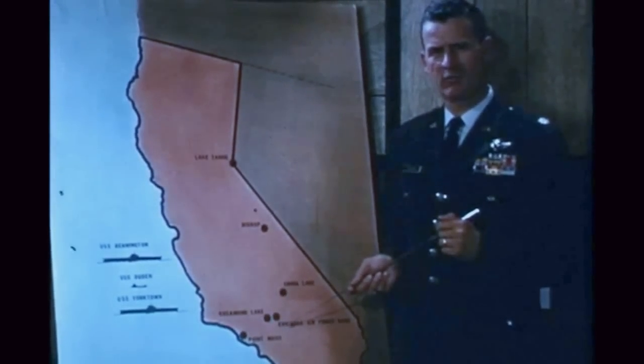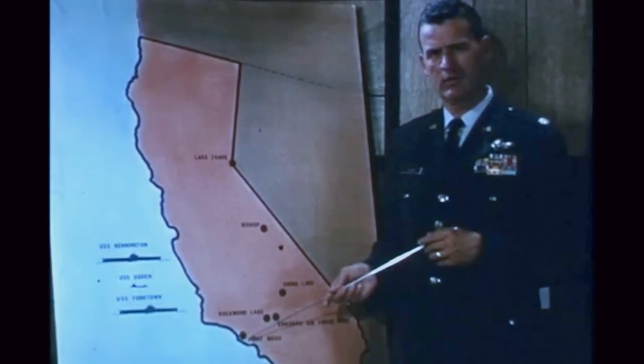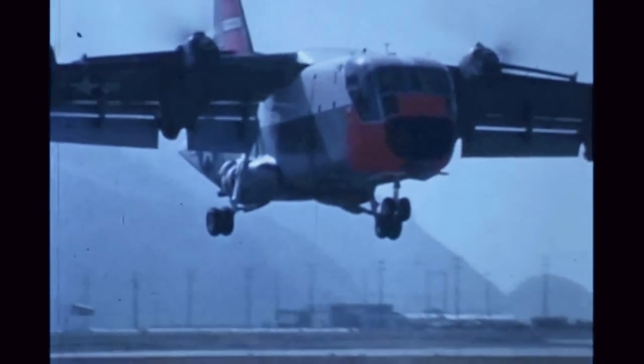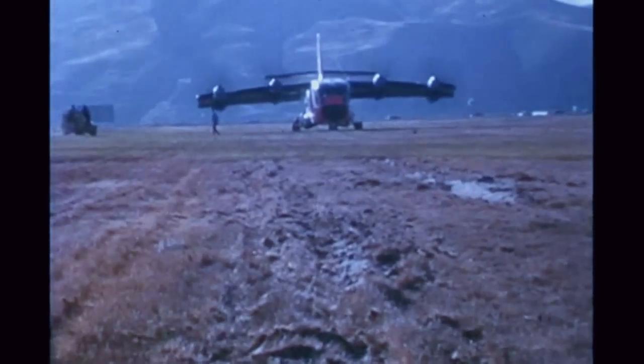Following these tests at Edwards, the aircraft was flown to Point Mugu in February 1966. Off-runway side tests were conducted here. During stall landings and takeoffs in sand, deep ruts were made by the main gear. During taxi, following one of the landings, the nose wheel dropped into one of these ruts made during a previous landing.